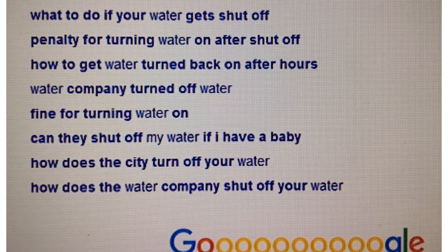So those are some of the most popular searches for people who are in this situation when the water gets turned off. I don't think these are questions that pertain to my situation where they turned the water off for the whole neighborhood. They probably switched a big valve somewhere, cut off a water main, something like that, because they're doing repairs. They're digging into the ground and repairing the pipes and stuff.